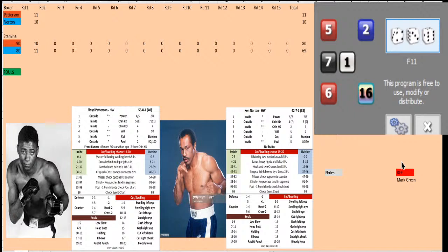5 and a 2. Must be a toe-to-toe from the inside. Floyd Patterson leading off from the inside. 71 from the inside. He misses. Ken Norton looks to answer back, and he does from the inside. 2 punches landed, a jab and a cross land for Norton as we go to the 2:40 mark here in round number 2.